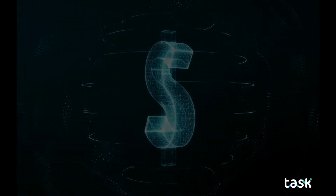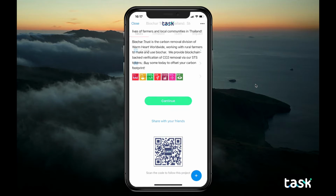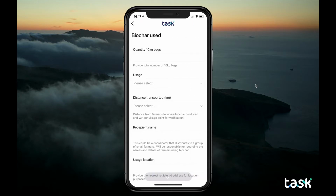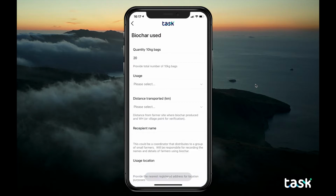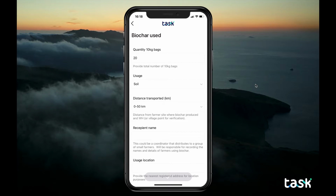So how does Biochar Trust pull in the remote data in order to prove all of this? Well, I'm now on the Task app and inside the Biochar Trust program. I'm demonstrating the role of a farmer or volunteer worker who will add the information required to verify the process. The most important activity is tracking the use of biochar, as it gives us the information needed to calculate CO2 sequestered. You can see here how the farmers provide the data that Biochar Trust needs to calculate that CO2 sequestered.